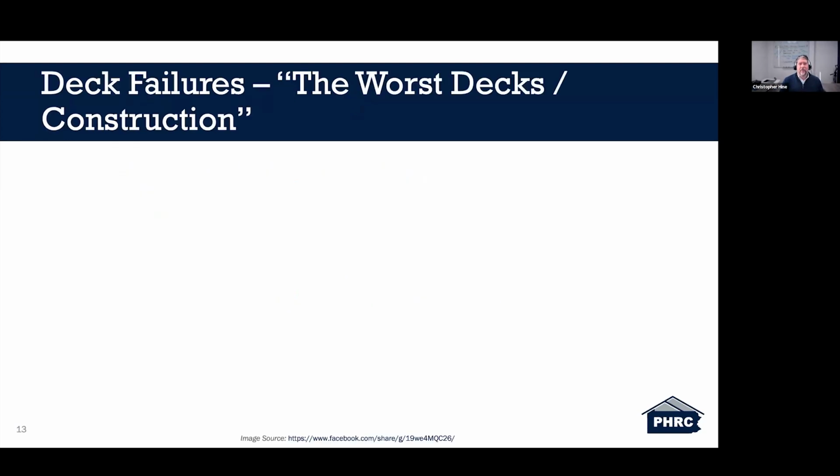But first thing we're going to do here is look at a couple failures. If any of you are on social media, you may have come across a Facebook page titled "The Worst Decks / Construction," that's where these pictures came from. You can find that with the link here at the bottom of the screen.